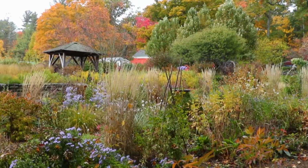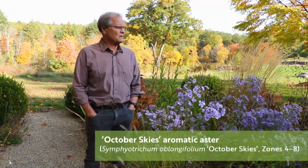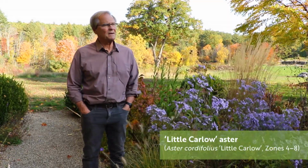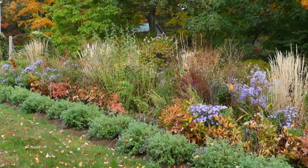And at this time of year in the fall, the asters really take over. There's 'October Skies' and 'Little Carlow', which is the one in front of me, and subtracting and adding plants every year. It's one of the most active parts of the garden.